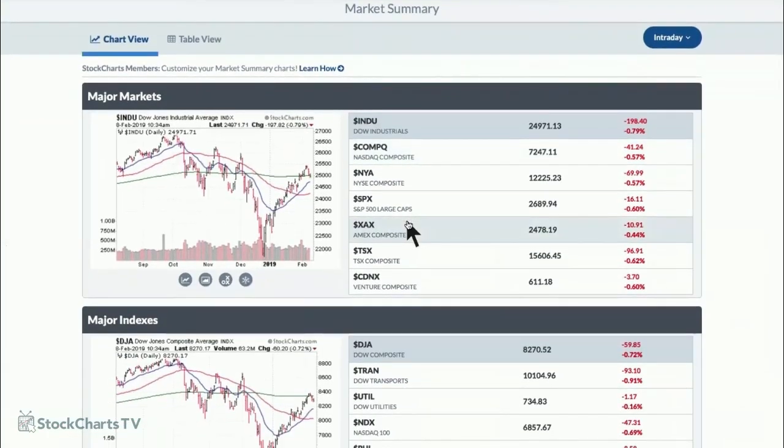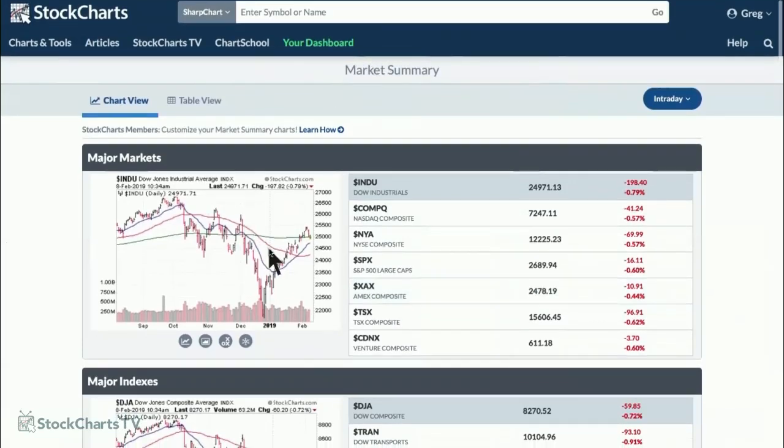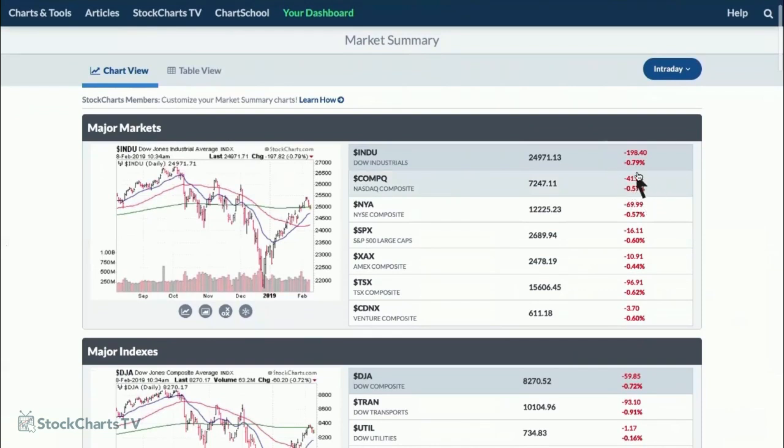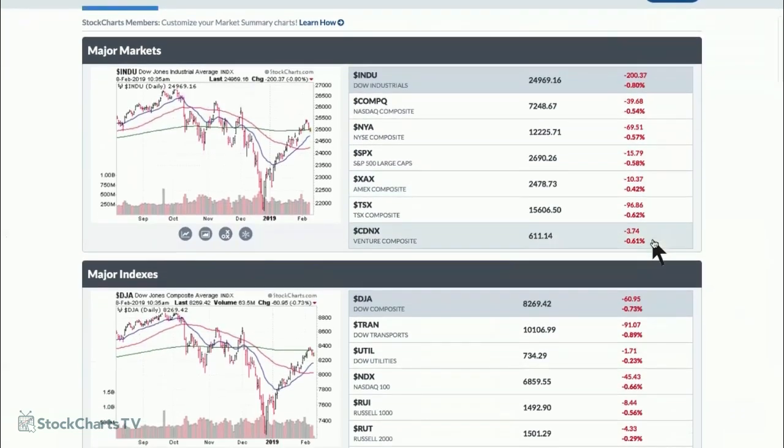So what we have here, this is just from your dashboard in the middle of the page is your market summary. And I'm just looking at these charts. But really briefly, I want to see, normally on big down moves, the NASDAQ underperforms. And so right now, the NASDAQ is down 0.5%, whereas the Dow Industrials are down 0.8. The New York Composite is down 0.57. So I'm seeing nothing in here that makes me really scared here. The market just looks like it wants to pull back a little bit. And again, that doesn't mean that we're off into the races.